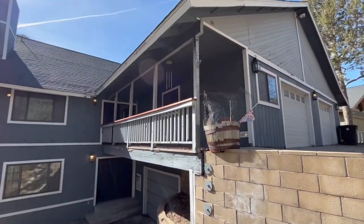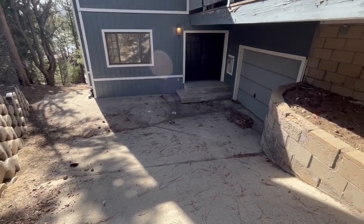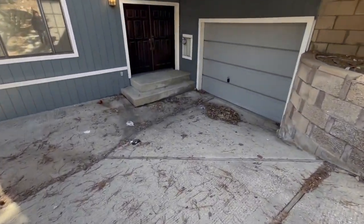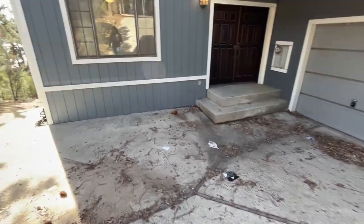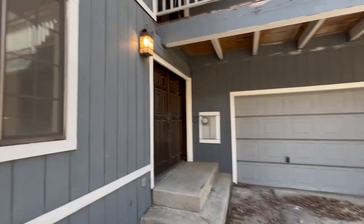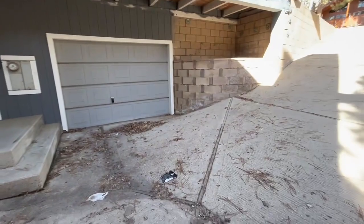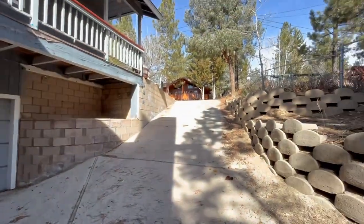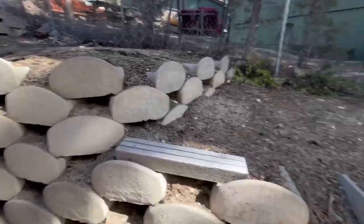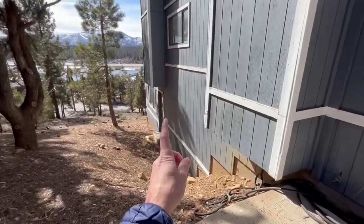So we've got the first story up here. You've got a second story right here. So you've even got your own garage to be able to park down here. And you've got enough room to like turn around, I would say. So for the second story, front door, garage, kind of coming down at an angle, but not the worst thing I've ever seen. You've got a nice retaining wall. And then for the third story, the entrance would be right there.